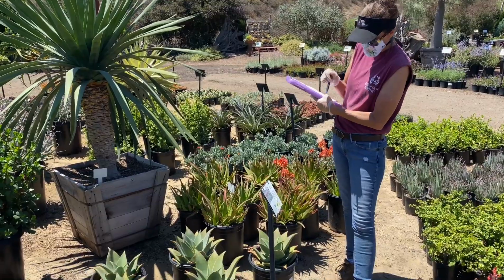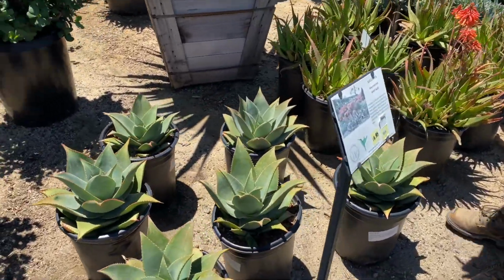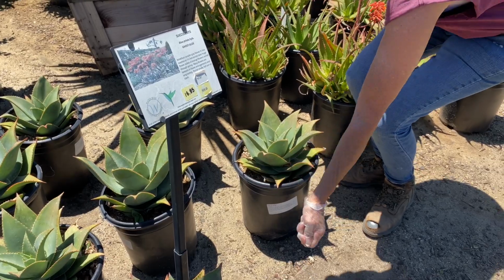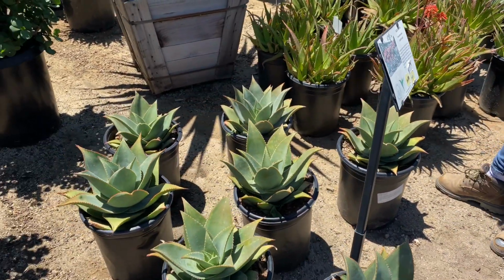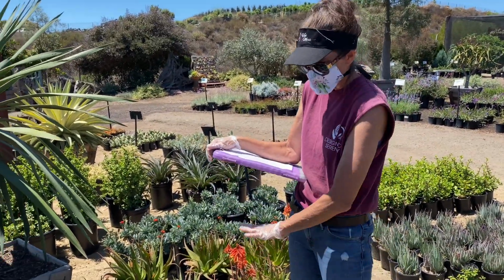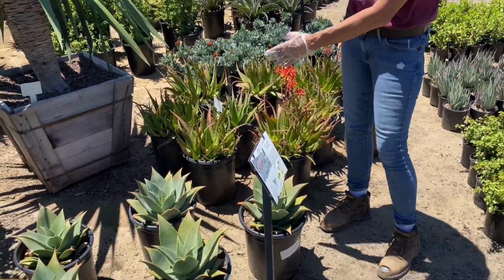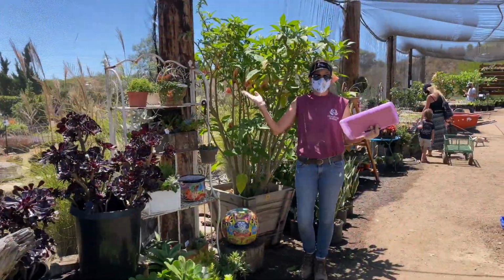The Aloe striata, I have kind of a love-hate relationship with this plant because when it does die back, it tends to be underneath these bottom leaves and you just can't get at them, so you got to dig the whole thing out. So my question is, is it worth it? And the answer is yes. So I am going to go ahead and get 6 of these Aloe striatas, and they do have a bunching habit, so this single plant will grow into a stand.